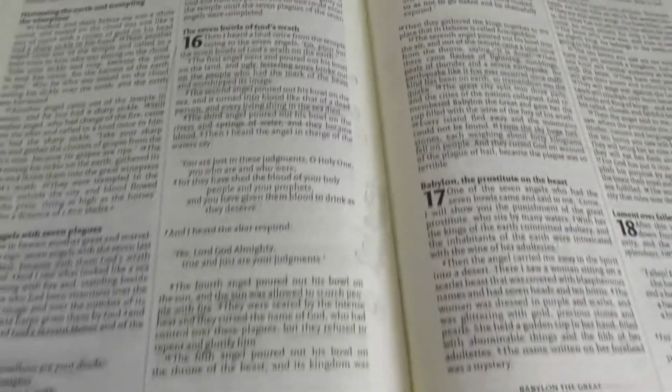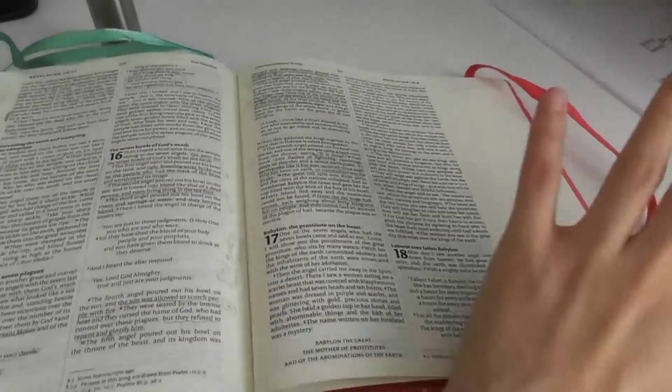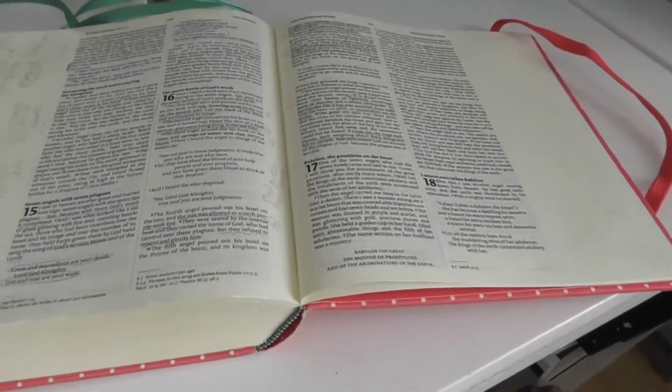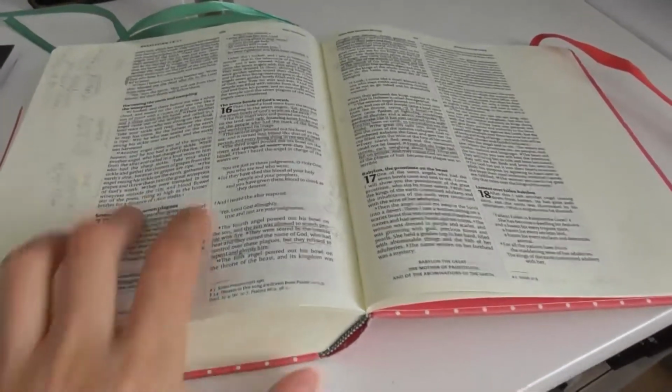As you can see, I've made some notes. These are my notes, like my initial thoughts. So before I read the book, these are just the things that I'm thinking, what God's saying to me, the things I think make sense, all that kind of stuff. So I just underline and everything from my very first reading of it.